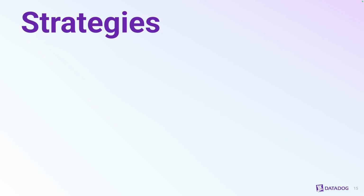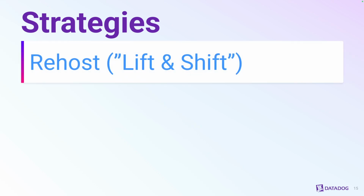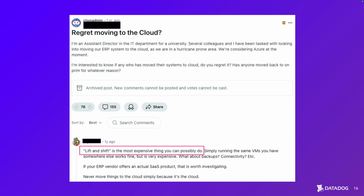The first one, and probably the most familiar to many of you, is the lift and shift approach, which is often referred to as rehosting. This strategy is all about moving your application as is to the cloud with little to no changes. You're basically picking up what you've already got and placing it into a cloud environment. It's often seen as the easiest place to start, and in many cases, it makes a lot of sense. But as you'll find, there's still quite a bit of effort involved to make sure it's done right.